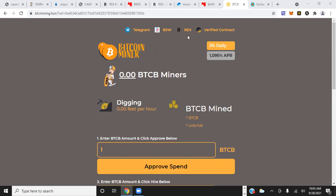It's on Binance Smart Chain, but it's Bitcoin. It's Bitcoin Miner, guys. 3% daily, 1,095% APR. Again, it's just like any other miner contract out there, but it's in BTC, which is pretty awesome.